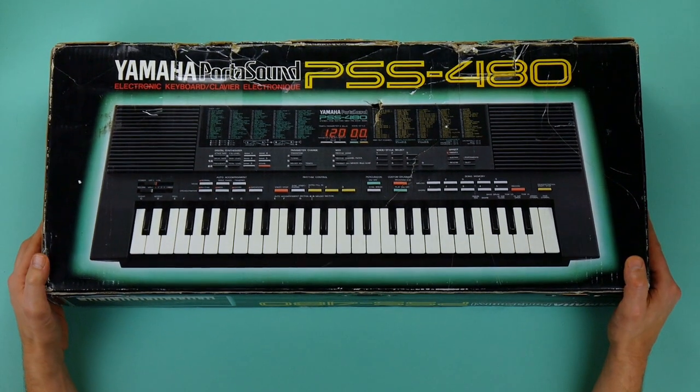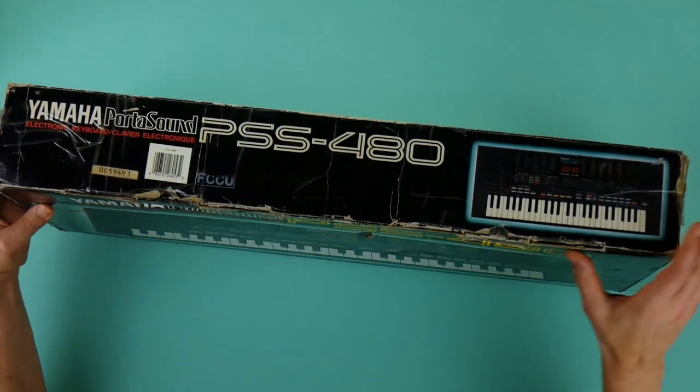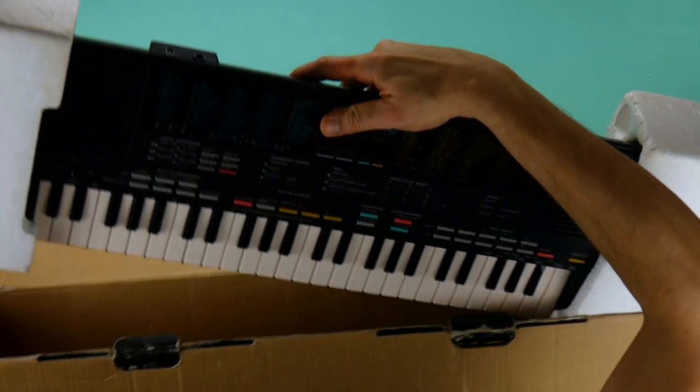Here I have the Yamaha PSS-480. This is a special keyboard to me. Many people say that the sound of a certain keyboard brings back old memories. Well, that's the case for me with this keyboard. It was the very first portable keyboard I've ever played on.